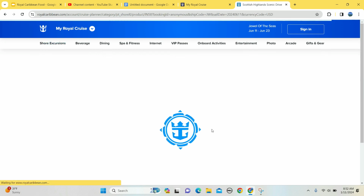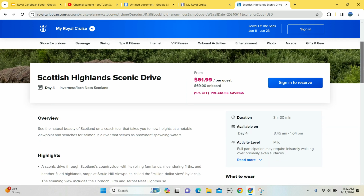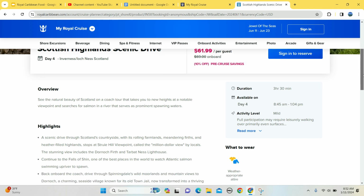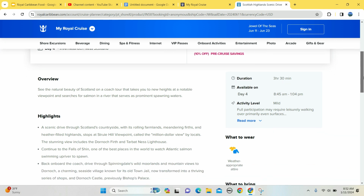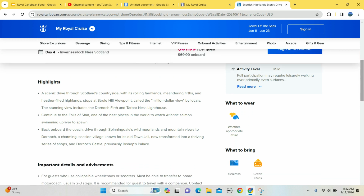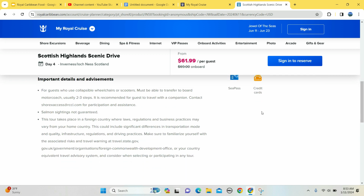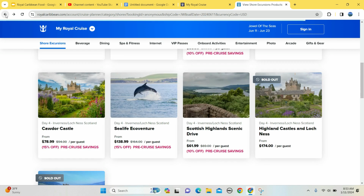Moving on, how about a scenic highlands? Get out of the water and then go look at the water. $61 per guest, 3.5 hours long, leaves at 8:45 in the morning, 1:04 in the afternoon. And you can go and see the countryside. See the items listed here, learn more about the Loch Ness lore, some of the history. And if you have some mobility concerns, this one just says, hey, we can accommodate it, but here's some things to consider to make the accommodation. So if you have those concerns, they are noted here.